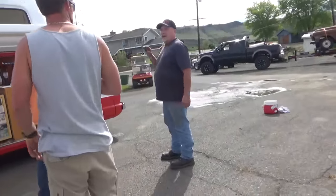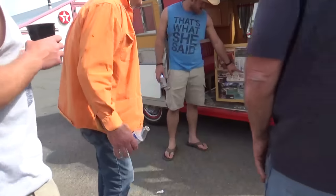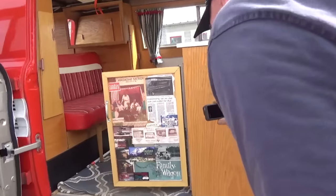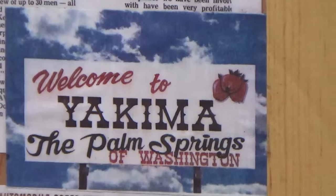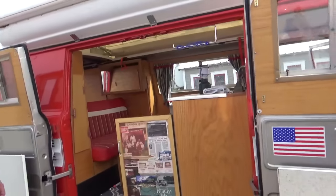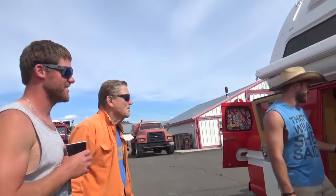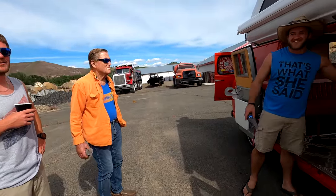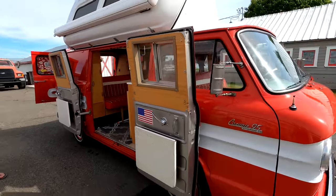When you go past Yakima, you'll see this sign, when you're driving out of town. Oh, the Palm Springs of Washington. Welcome to Yakima. Yeah. Okay. That's his sign. Yeah, it's right there by the big Coca-Cola building. Wow. That is so awesome. I think they have one now in Palm Springs. It says, welcome to Palm Springs, the Yakima of California. So you guys, you're kind of famous. Really? Yeah, he is. He's done big things. That's awesome.